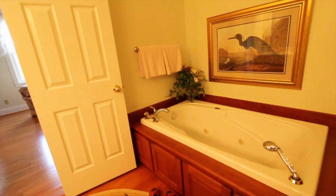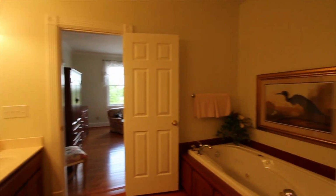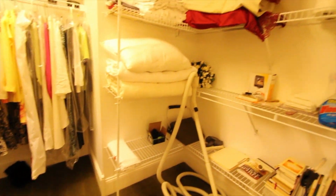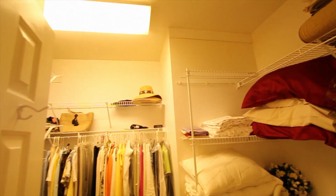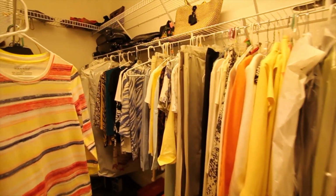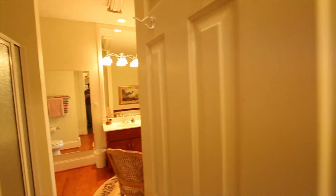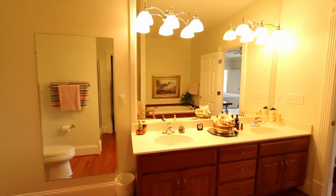Double vanity, shower, jet tub, on and on. And you saw the still photographs, so you probably recognize this. And then big, big closet here. Central vac. Now she's probably gonna kill me because I'm looking in her closet, but I wanna show you the depth of this. It's an enormous closet.